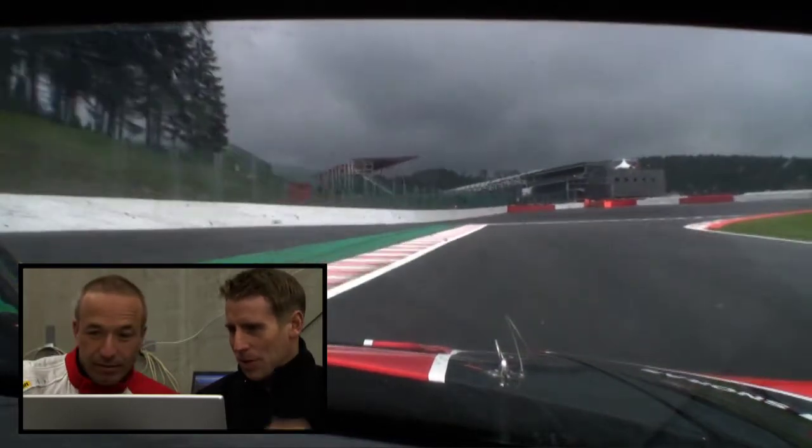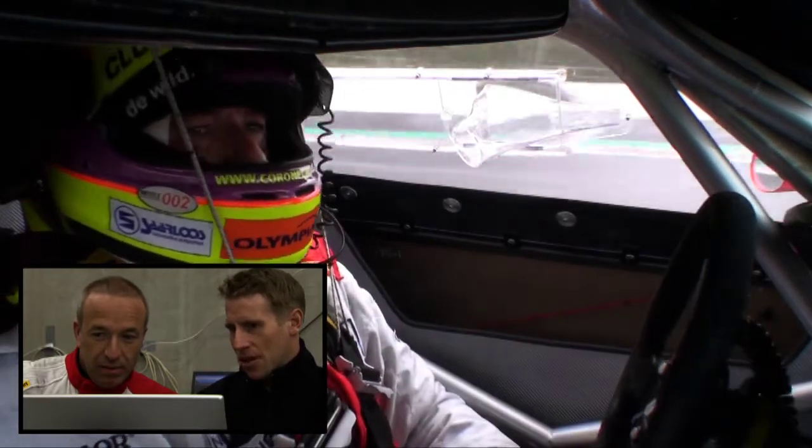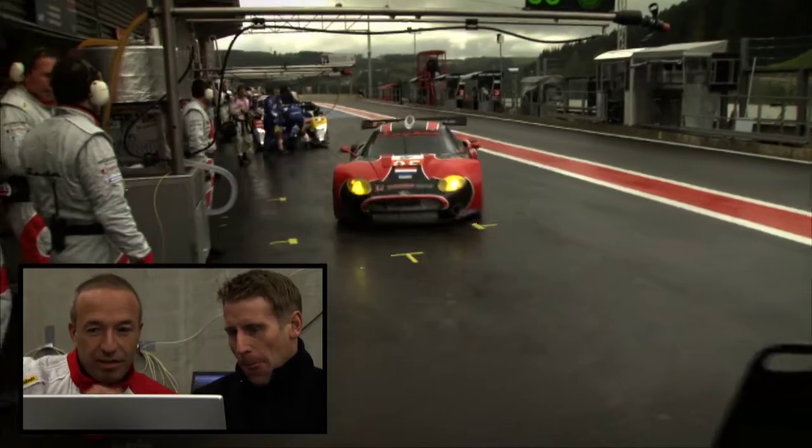Again, bumps, very tight, so you really want to look for the exit out of this one onto the home straight. And I think you're going to come into the pits this lap. Show us a pit entry, here we go. Yeah, it's true. On the limiter and into the pit.